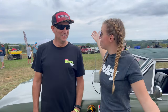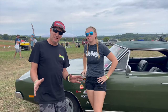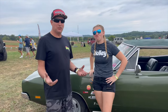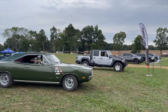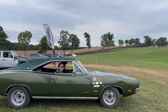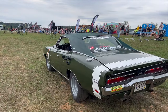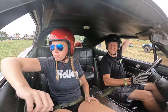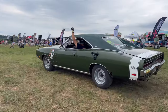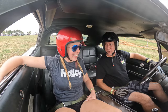Hopefully we're not gonna break it. Well, we're not gonna break it. We're gonna take it easy, kinda. This course is built for Jeeps, so I really don't know what we're getting ourselves into. Get sideways. We're going on a Jeep course. I know. This is crazy.